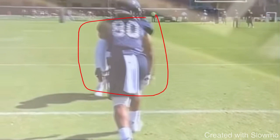You can hardly even see this DB, and it's going to be a dive release. A dive release is one of the best releases you can use when you have to run that 10-yard out, to move the DB off the platform, threaten him to the inside, and create some space back outside. Let's watch it full speed one more time.